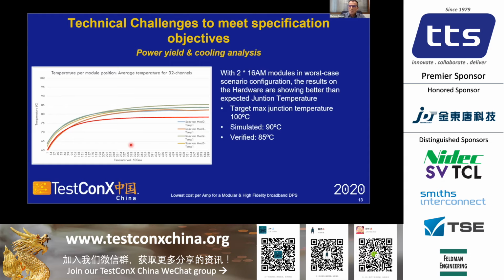So we've tested a full instrument running 128 amps in the worst condition, meaning driving 0.8 amp, and trying to verify the DPS amplifier junction temperature. In those conditions, we have a junction temperature close to 85 degrees, which was simulated at 90, and the device supports 100 C junction temperature. So through the simulation and the experiment, we now have a design that ensures a high reliability in the future for this instrument.